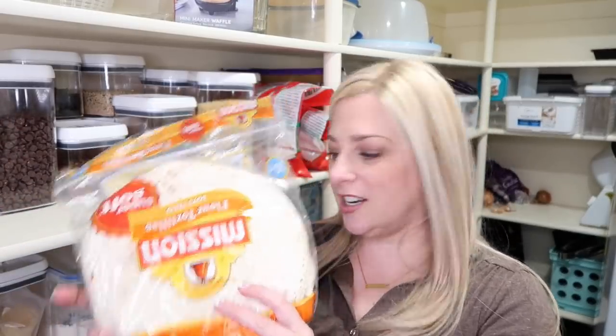So I try also to keep some frozen bread on hand, but I do make my own bread. That's why I have to have the staples of flour, sugar, oil, honey on hand. So I also like to have on hand flour tortillas. That way I can make enchiladas, burritos, breakfast burritos, quesadillas, all that here.